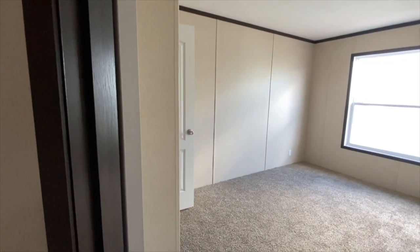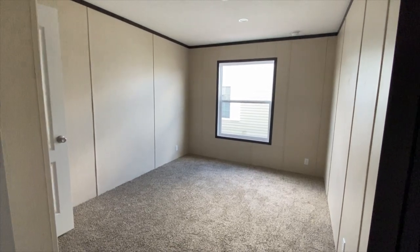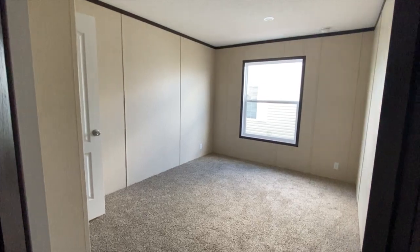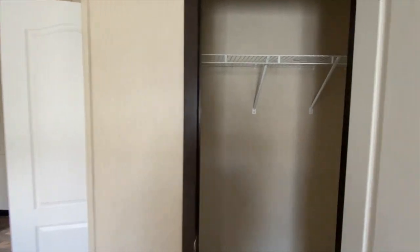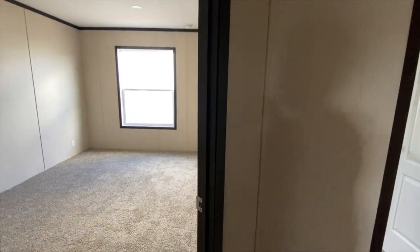Again, this is a four bedroom. So this is your third guest bedroom. This is the size here. And then we'll take a look at the closet. So this is more of a standard closet. You walk to this closet and you don't have space to step in just to hang your clothes. Okay, really nice. All right, so that's the third guest bedroom.